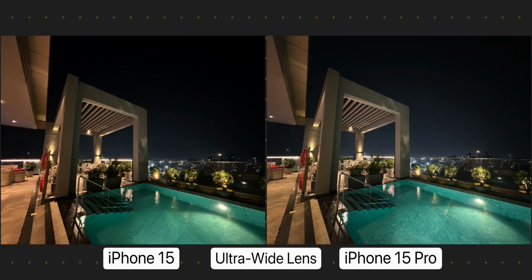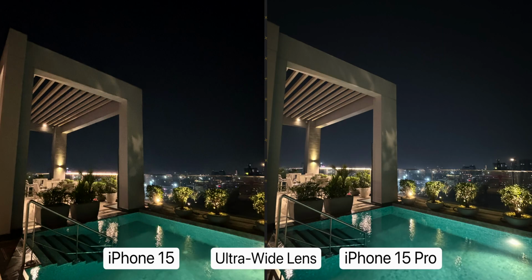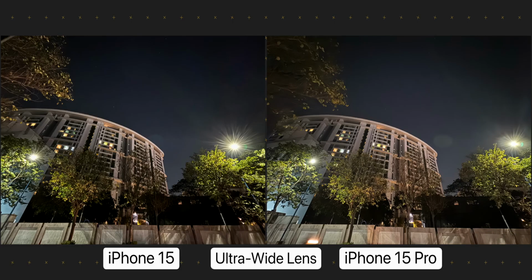Even when the night mode kicks in, the wide lens on the iPhone 15 struggles a lot, but the one on the iPhone 15 Pro manages to take in a lot more details, and its processing also does a lot better to keep the noise levels down. I think this might be the only place where the iPhone 15 Pro is noticeably ahead of the regular iPhone 15. So if you take a lot of low light wide shots, then you can go for the iPhone 15 Pro.